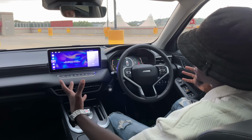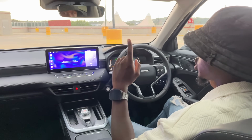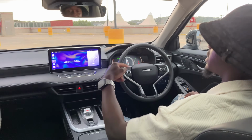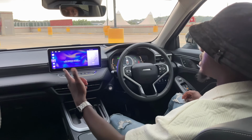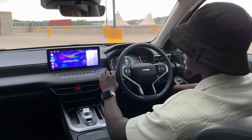So when you get into the interior of the vehicle, it looks like the outgoing model. The only main change that I actually saw when I got into the vehicle is that I think they're using different software. I don't know if it's upgraded or updated, but from my knowledge of the pre-facelift, it looks a bit different.